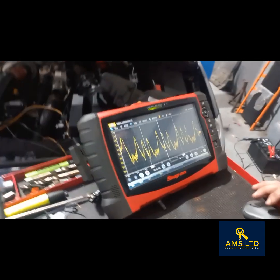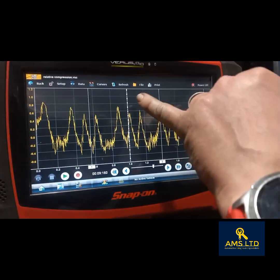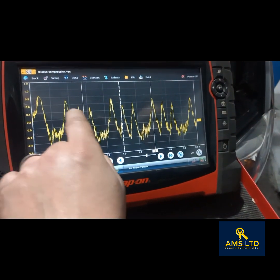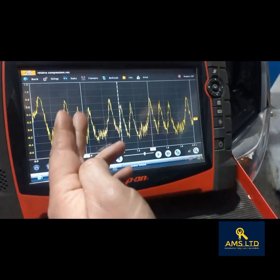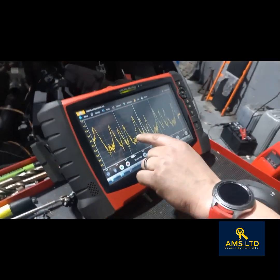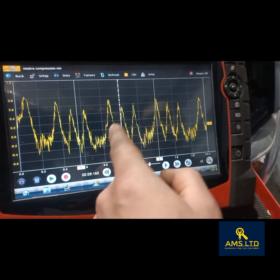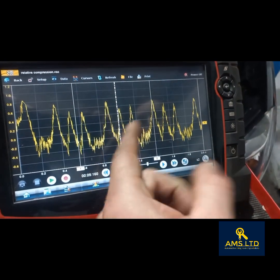If you look at our screen, what we're looking at here is each of these peaks is where the engine comes up to compression. So we've got 3 peaks and then we've got a dip, 3 peaks and then a dip, and it's uniform, it follows the track. So we can say that this dip here is the starter motor not needing to pull current because it's not fighting compression. So this big dip here is where there should be a compression spike there, and we haven't got one.